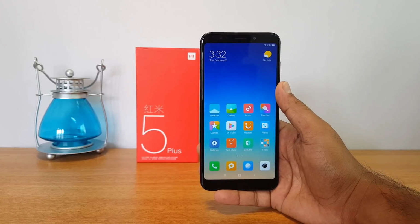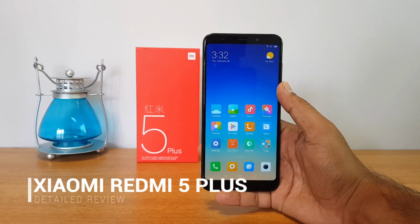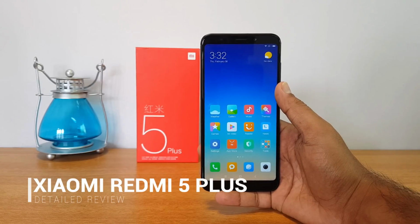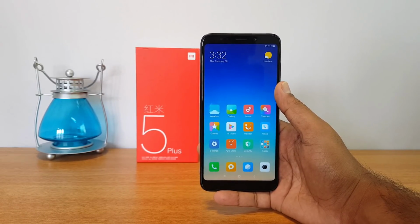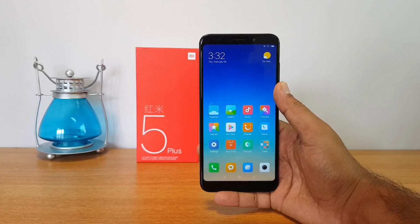This is Nirmal here, and in this video we're going to do the detailed review of the Redmi 5 Plus. So Xiaomi Redmi 5 Plus is a recently announced device and probably the first Redmi smartphone with 18:9 aspect ratio display. So the Redmi 5 Plus and the Redmi 5 were announced back in China in December 2017. So this device has not yet reached India.